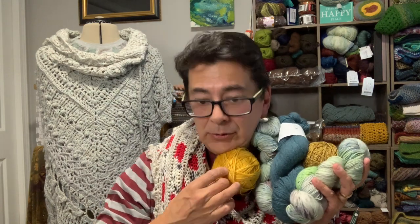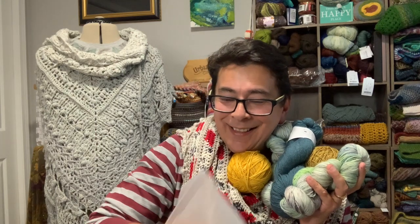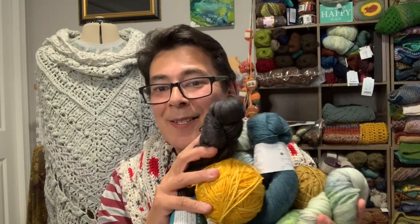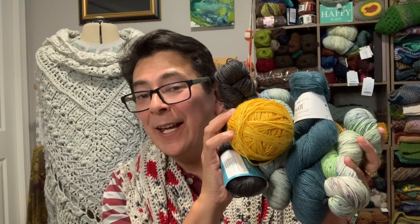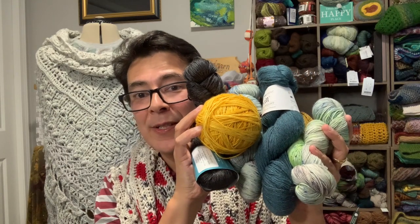And then at the end, I'm going to be doing yellow and this color here, if I can get it out of the bag, it's kind of sticking, and that color here, which is called Abyss. So those are all the colors that I'll be putting into the painted columns.